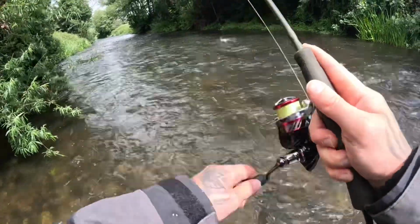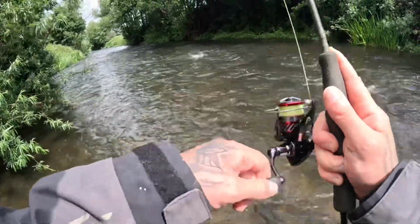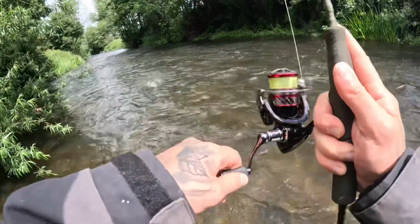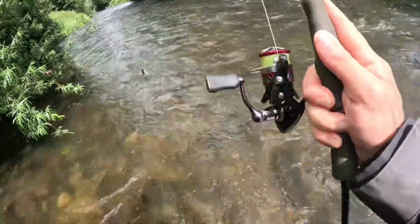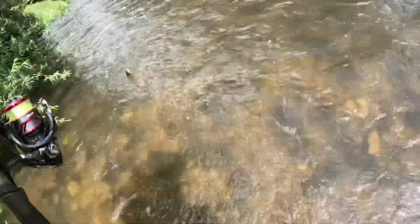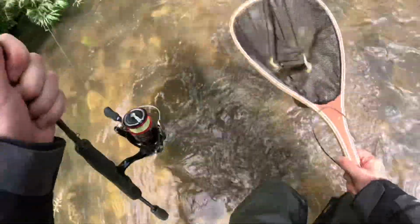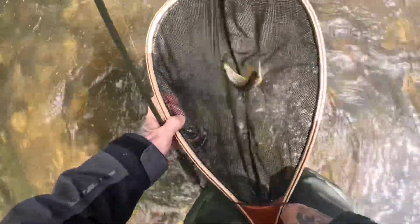Yeah, there's a good one. There's a good trout. Hopefully we'll get this guy in. Bring him back up against the current. There's my net. Yes. Beauty that one is.